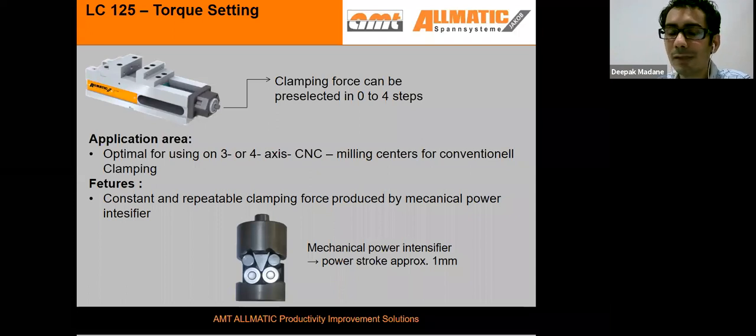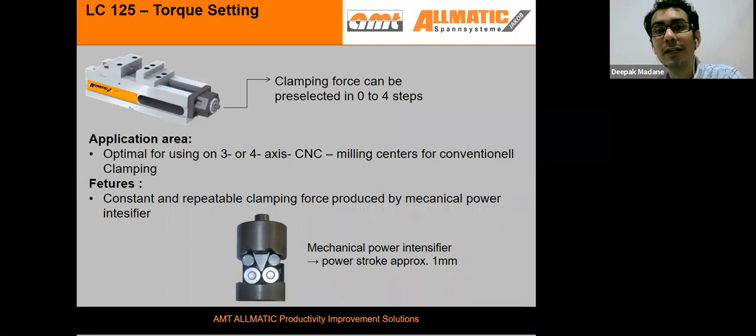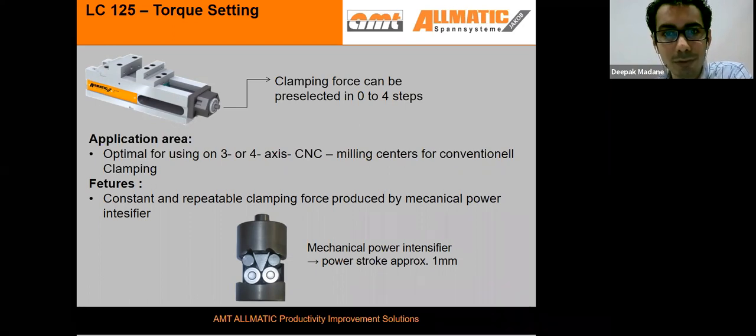Now, it can do it in 4 steps: 1, 2, 3 and 4. That is 1 ton, 2 tons, 3 tons and 4 tons. So we are taking the human interference out of the clamping force. Irrespective of the time of the day, the shift or the operator, whether new or old, or what machine it is on, if I set this vice on torque setting number 2, the vice will always apply 20 kilonewtons worth of clamping force. Nothing else, nothing more, nothing less.